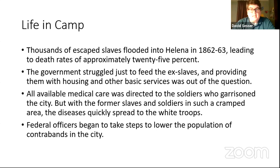So even though the slaves who had escaped and were living in the city and the white troops lived separately, when you have so many people in such a tight area, you can't help but have contamination. And the slaves gave diseases to the white troops in the same way the white troops gave diseases to the slaves, and epidemics just continually swept the city.